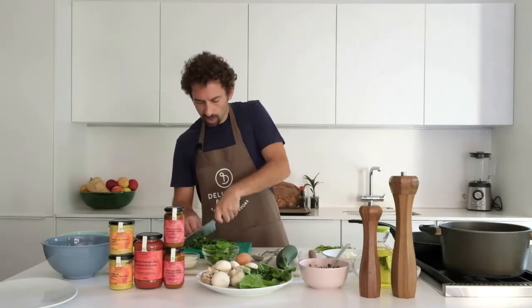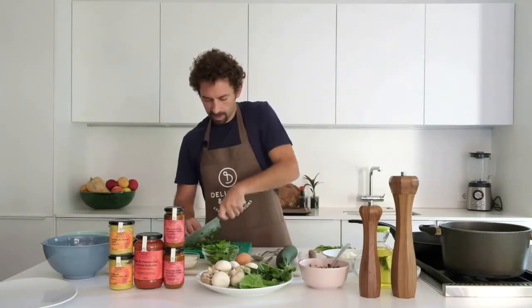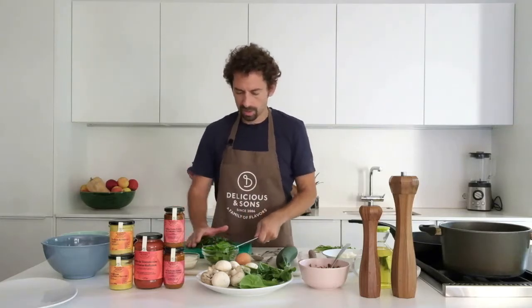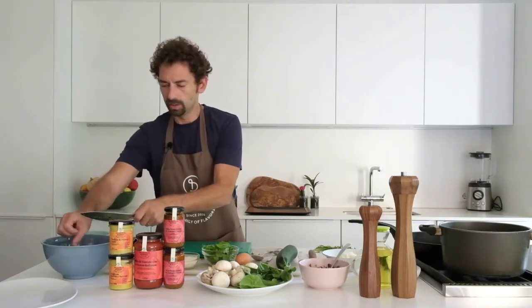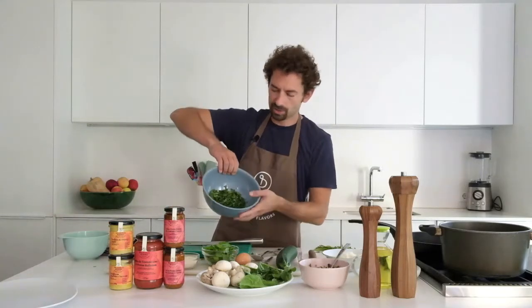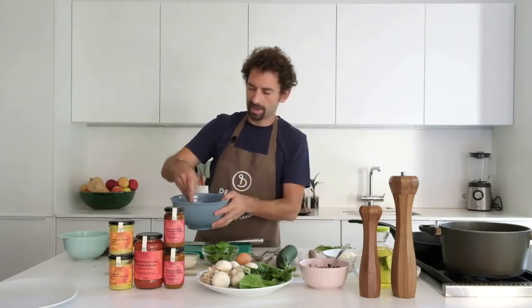Spinach gives us a great pack of iron. All these leafy greens are so healthy for us. We're going to put these in our bowl as well. We've added the spinach there, as you can see. We have our mushrooms, our zucchini, and our spinach.